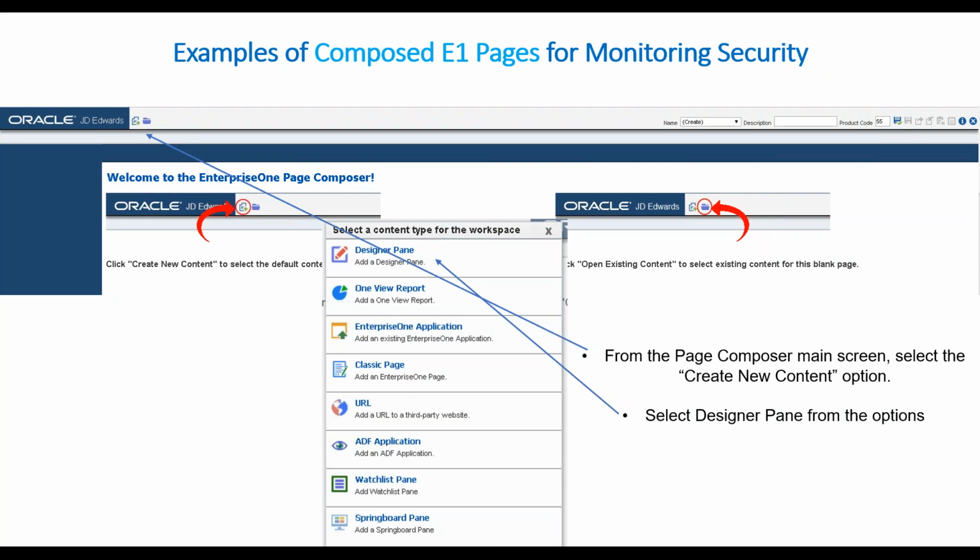So you'll click on that little plus sign up there. It'll bring up this, we call it the designer pane, or select the content type for your workspace or your composed page we're about to create. For a composed page, we choose designer pane. That way we can use all of these others in our designer pane if needed.